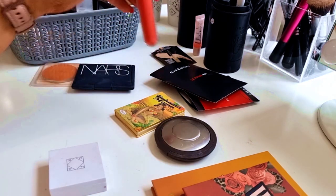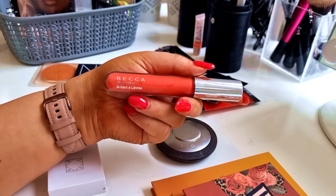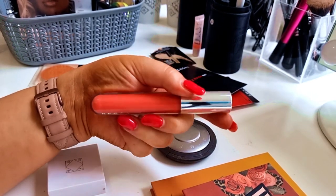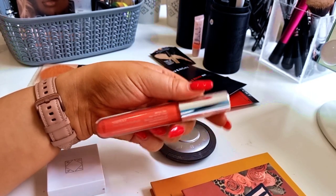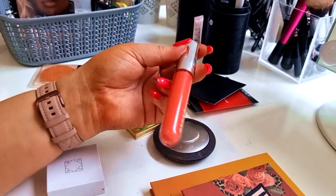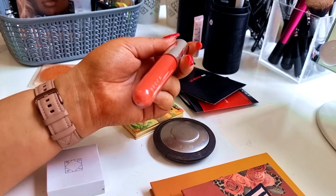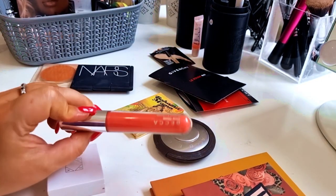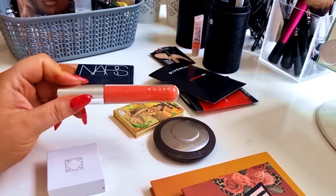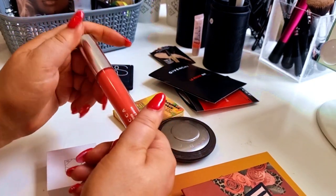Okay, for lip products, I had rolled this in from Elaine. This is the Becca Glow Gloss in Tiger Lily. So I got this from Elaine. Thank you, Elaine. Why do I keep seeing these? This is so pigmented. So I find with pigmented glosses, I generally just wear them on their own with a lip liner. I always wear a lip liner, because it has so much pigment, you can't see anything underneath.